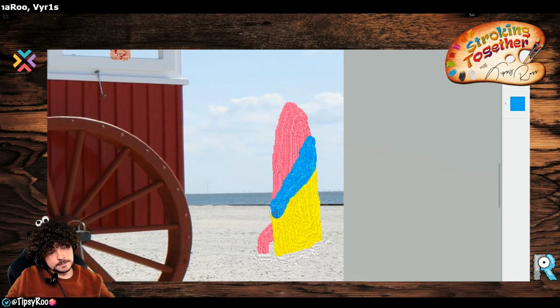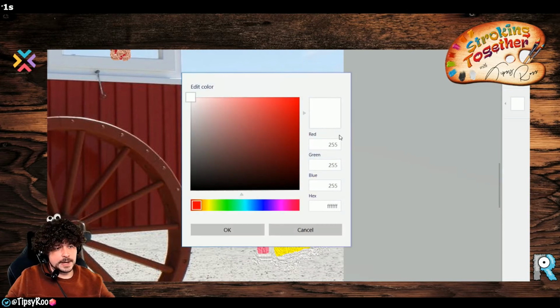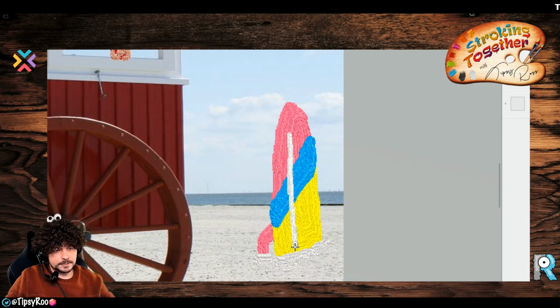Oh, I know what I can do. So I'll add this third stripe. And then I'll also add the white stripes that they have that kind of run the length of the board.